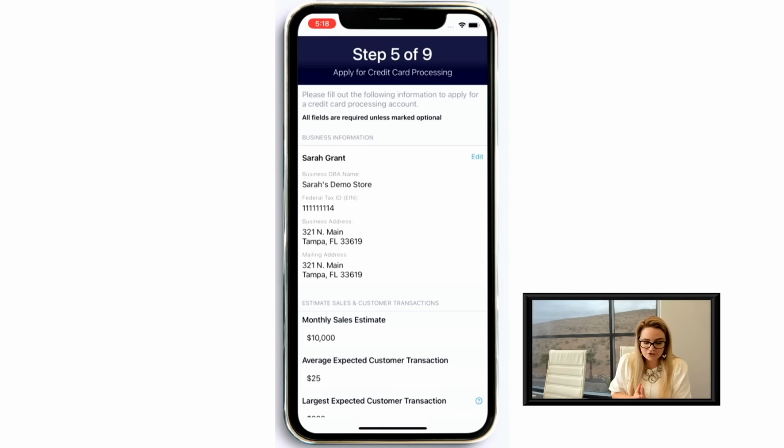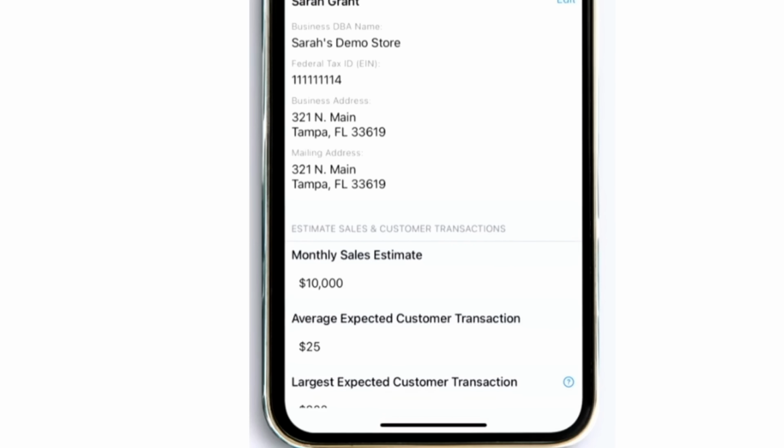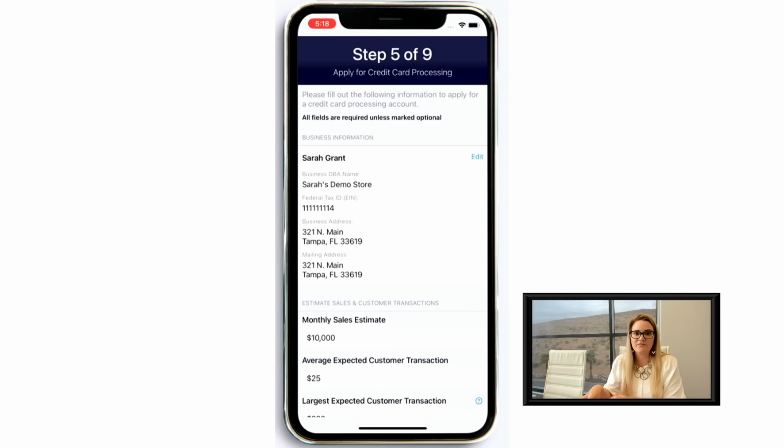Then the latter two questions are for fraud. That's a tongue twister. Are for fraud prevention. So what is your average customer transaction? And then what's the largest customer transaction that you've experienced, so that we can kind of have checks and balances to make sure you don't have any fraudulent orders that potentially come through.